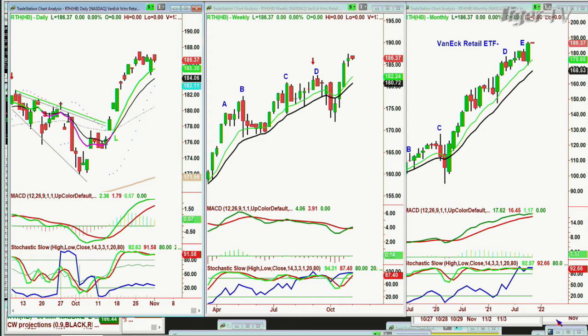The fact that the Van Eck retail ETF is almost within fractions of an all-time high, the fact that prices are up wherever you go, and yet people are buying. But there was also a big savings factor. People saved a lot of money last year, or at least earlier this year, going into, say, the summer of this year. And I think that part of it is a very bullish, a very good thing.